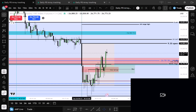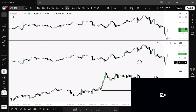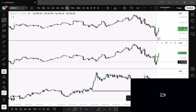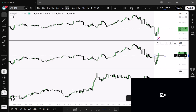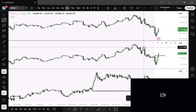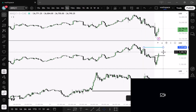So we do have some SMT. ES already cleared this high right there. That's the 830 high. I'm sorry, 930 high. Here's ES's 830 high. That's what that is. We'll mark that 830 with the color.